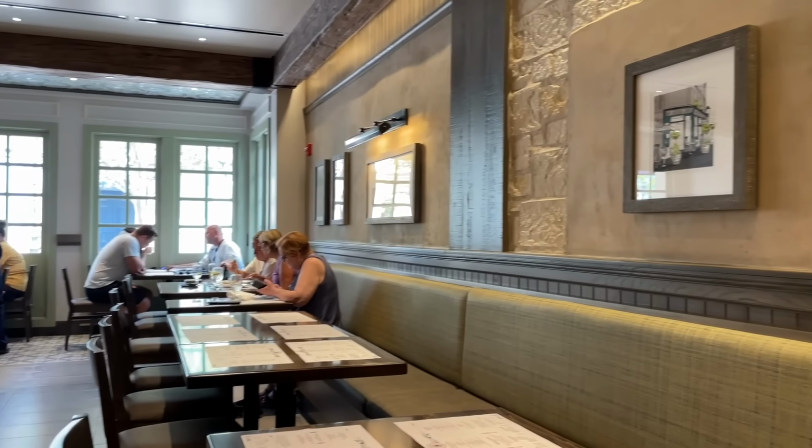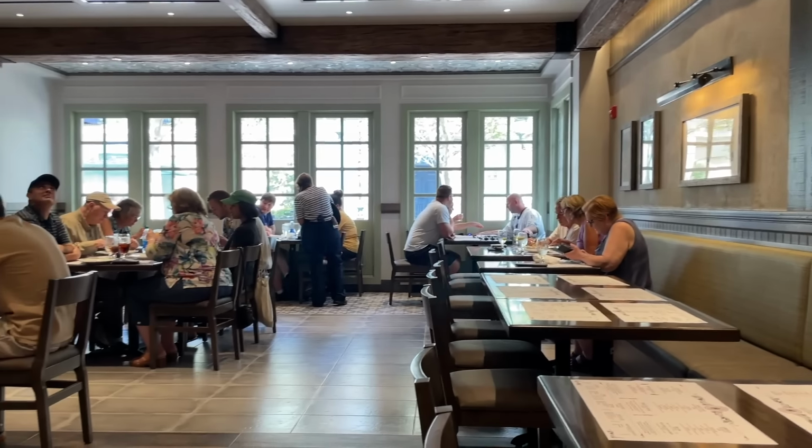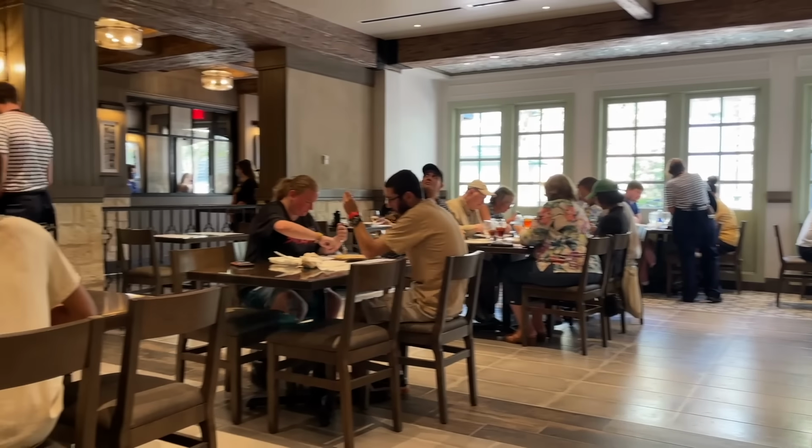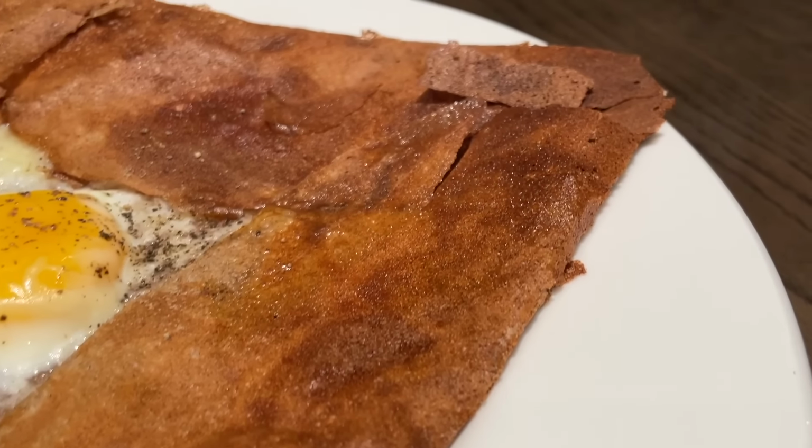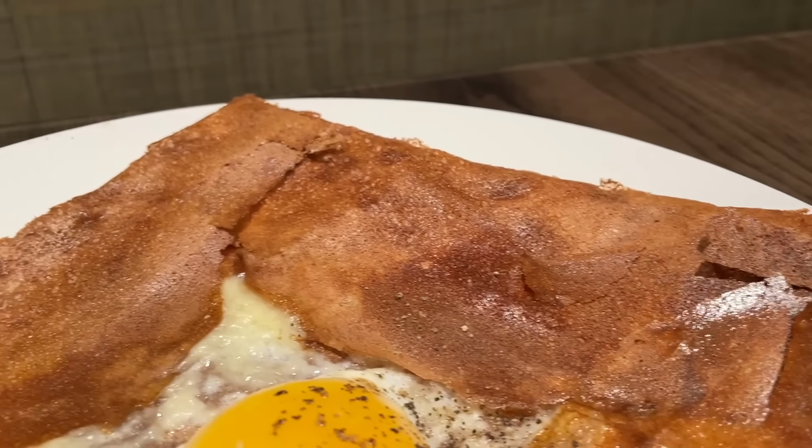And over at Epcot, well, La Crêperie de Paris isn't my favorite table service restaurant by a long shot, especially in Epcot. It's going to be the cheapest option you can book on the fly. This restaurant offers a variety of savory crepes called galettes and sweet crepes too.